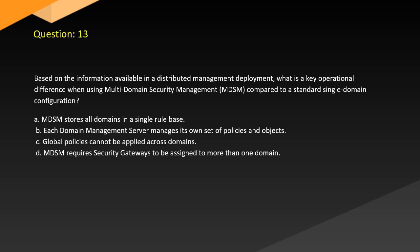Question 13. Based on the information available in a distributed management deployment, what is a key operational difference when using Multi-Domain Security Management (MDSM) compared to a standard single domain configuration? A. MDSM stores all domains in a single rule base. B. Each domain management server manages its own set of policies and objects. C. Global policies cannot be applied across domains. D. MDSM requires security gateways to be assigned to more than one domain.